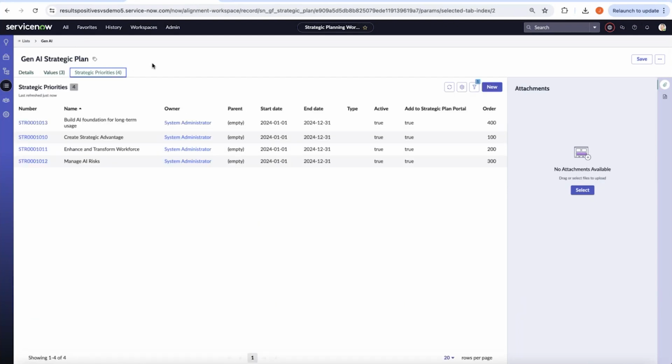And so probably part of those brainstorming sessions, you would have described and identified what our priorities are. What are we going to use to guide our strategic plan and guide the implementation here? So in this example, we've created a few strategic priorities. We want to build an AI foundation for the long term. So not just focus on the short term, but make sure it's there for the long term.